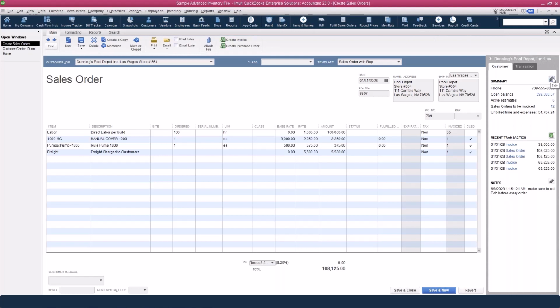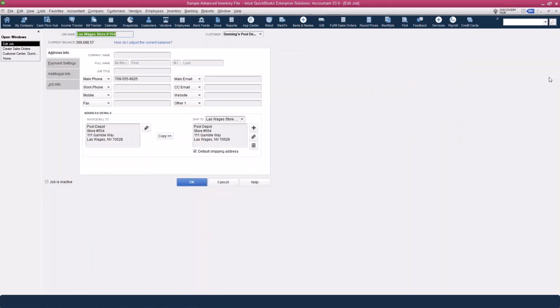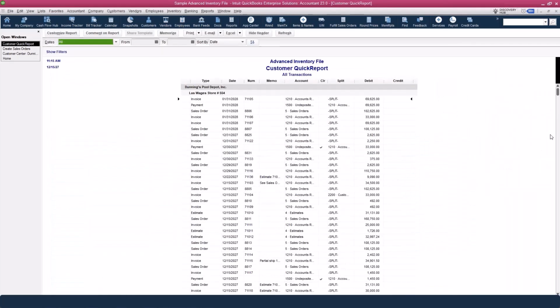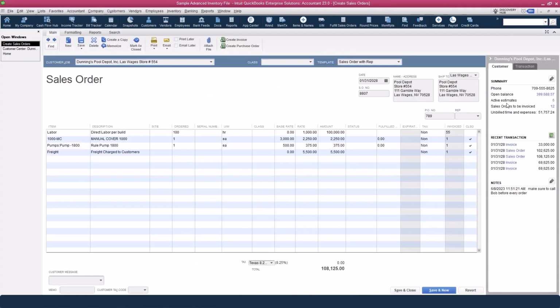So if I wanted to edit my customer information when I'm on a transaction, I don't have to go all the way back to my customer center and edit that way. I can click my little pencil here and it takes me back if I need to update a phone number or an address or something along those lines. But this is a quick way to update any customer information. And then I can run this quick report on the transaction just like I can from my customer center and be able to drill down. So it's a lot of the same things in different places. So I want to make sure I'm sharing that with y'all.